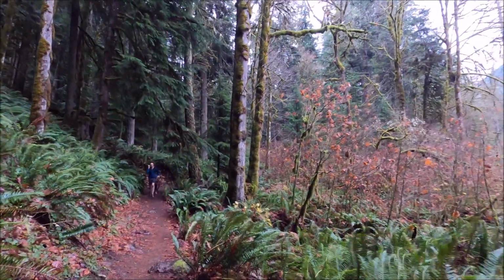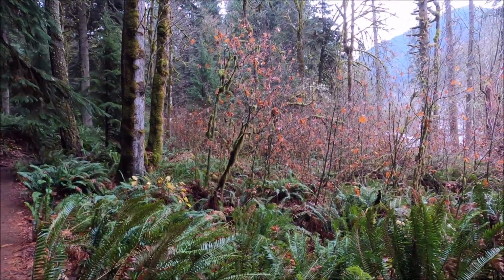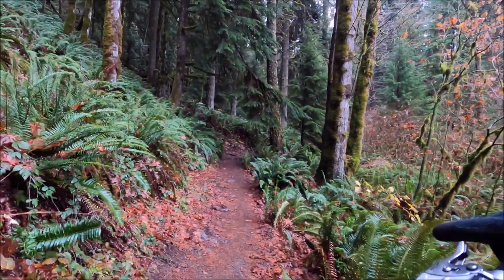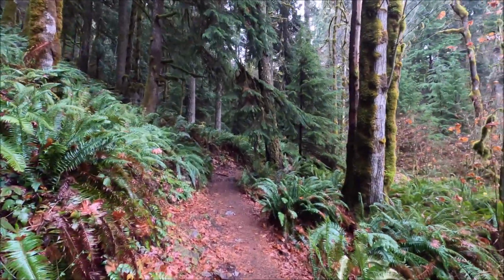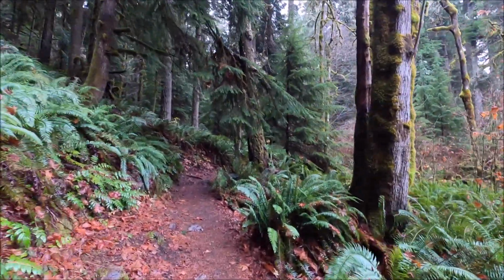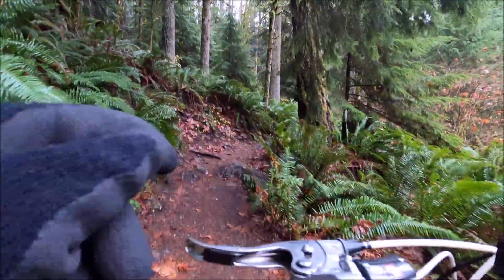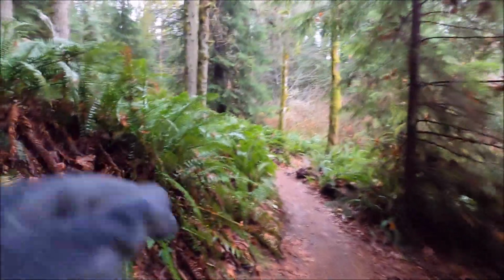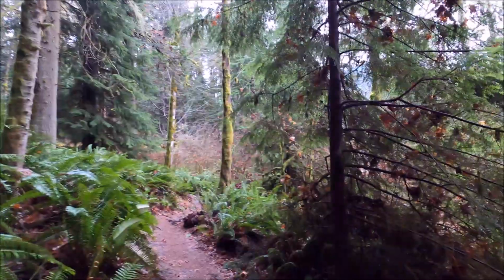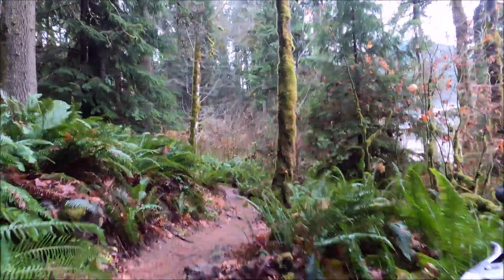Oh, trail runner and a dog. Okay. All right. That's flooded pretty good back there. Okay. As I kind of suspected. But we will go take a look at it, just so you can see it. I don't care if I get turned back. But I may know a trick or two that can avoid that flooded section, because there is another way.